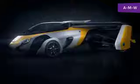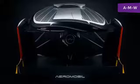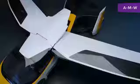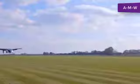The Aeromobil 4.0 has a futuristic appearance. The wings are equipped with solar panels that power the battery as well. According to preliminary data, the power reserve of the Aeromobil 4.0 on land will only be 100 kilometers, but by air, it will be able to move up to a distance of 1,000 kilometers.